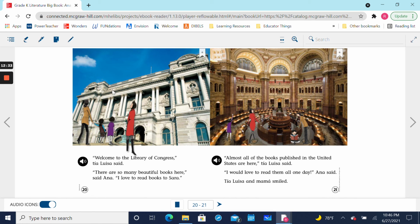So wait a minute, on page 20, where did they go? Let's find out where they are. Let's reread. Tia Luisa said, "Welcome to the Library of Congress." Oh, okay, so now I know that this place and these pictures are of the Library of Congress.